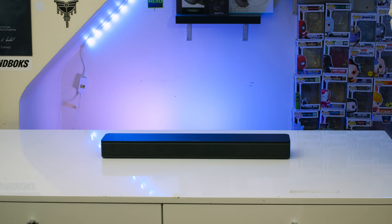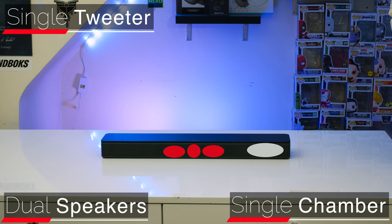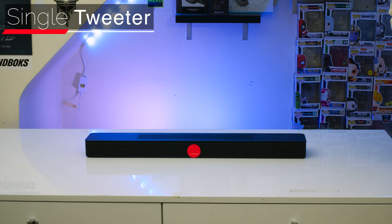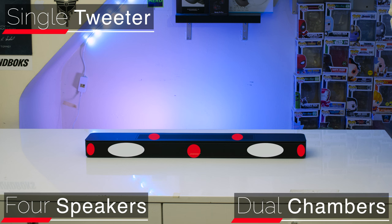Now, when it comes to speaker setups, the Bose TV Speaker has a single front-firing tweeter, dual front-firing drivers, and a single bass chamber. But then there's the 600, which has a single front-firing tweeter, and a total of four drivers, two of which can be found on the ends of the soundbar, and they shoot out at like a 45 degree angle, and the other two fire upwards. And the 600 has two bass chambers with exhaust ports that shoot out the back.